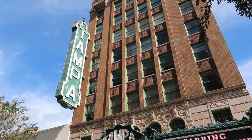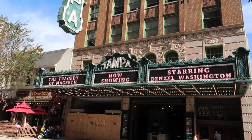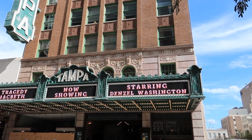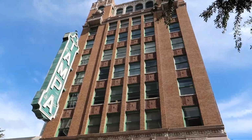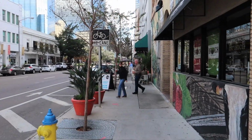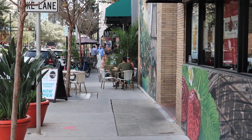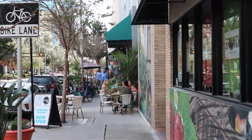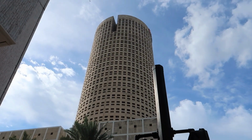Here's a beautiful old building that has been refurbished. The Tampa Theater. Looks like it's live theater. And yeah, it's really beautiful as well. Another view of downtown, and straight down this sidewalk are numerous restaurants with sidewalk dining. Beautiful day for that, because it's well into the 70s. Another look at that building. Really like that one.